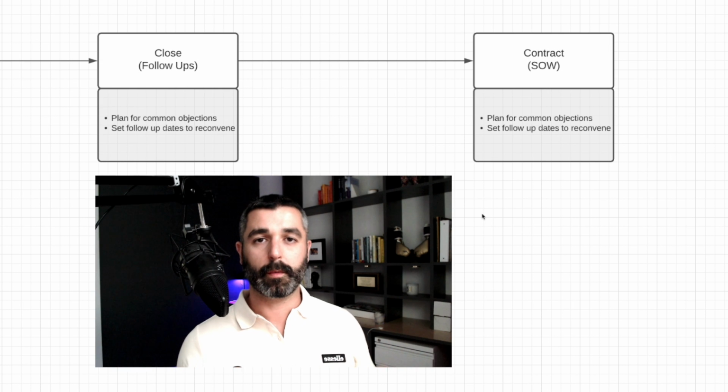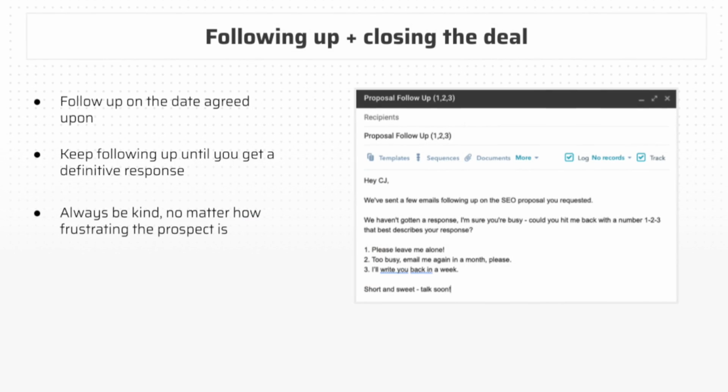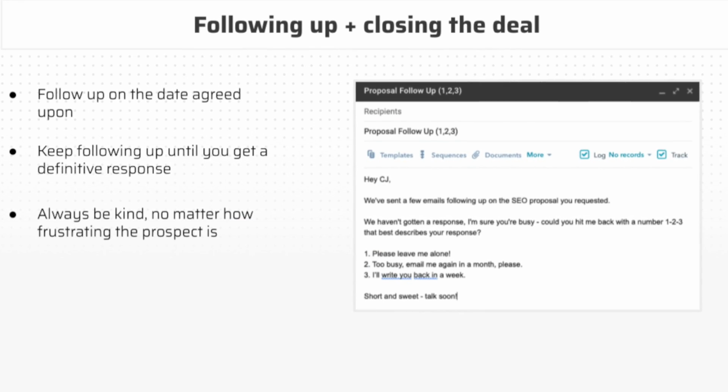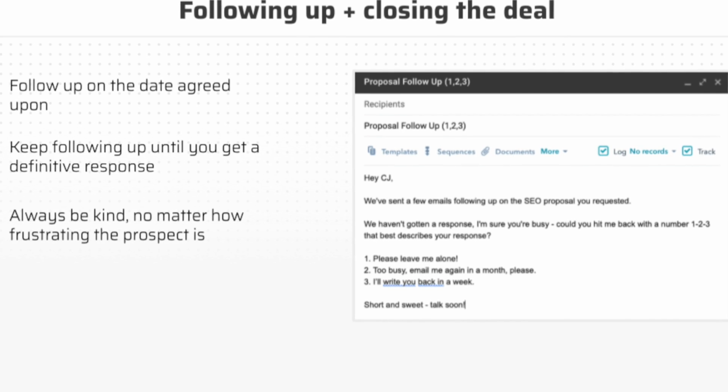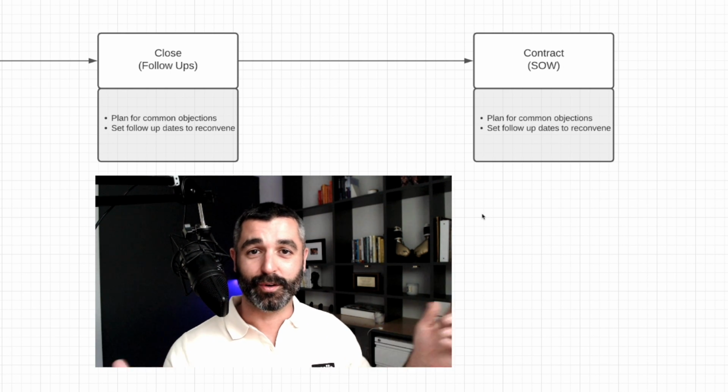So we always want to be planning for the common objections, especially your sales team. You want to coach them on the different common objections. This pricing is too high. It's going to take too long. This other agency said we could get it for this. The whole nine. We've got a whole list of objections that we train our sales team on. Again, that is included all through below.